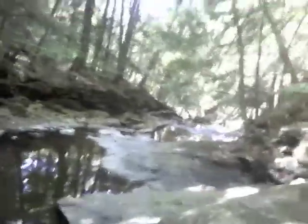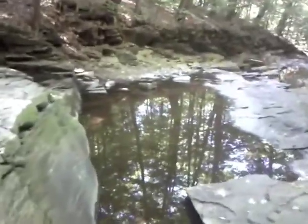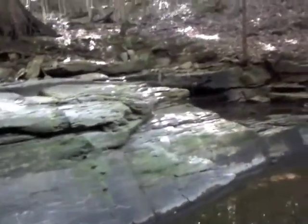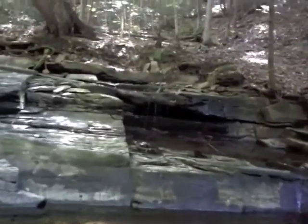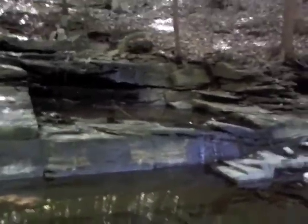Here we see one of the very first major waterfalls, or cascades. Completely dried up. Just a little bit of flow. These mosquitoes are awful.